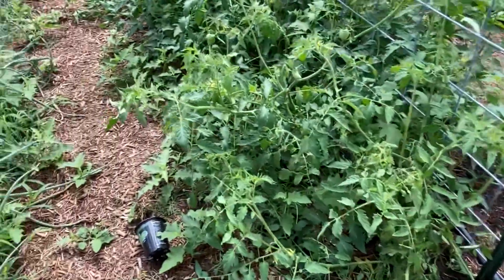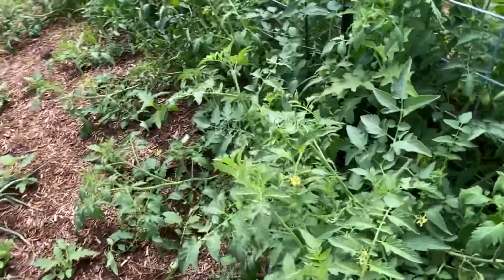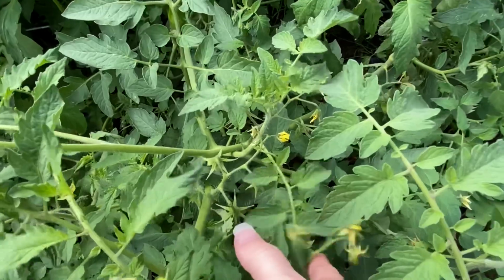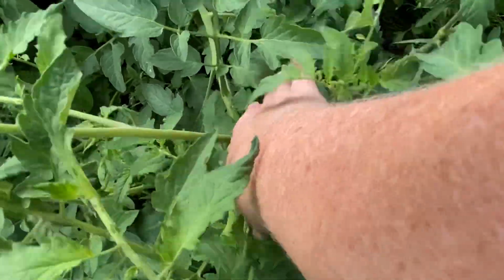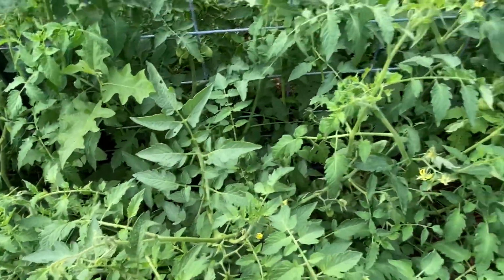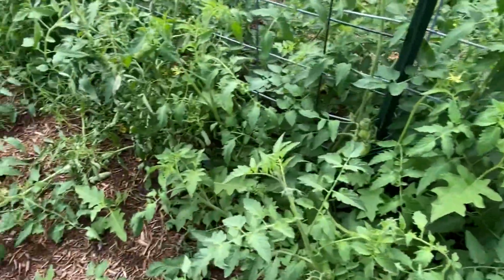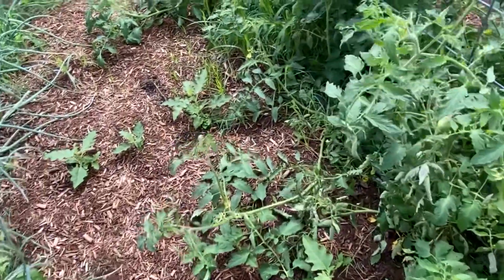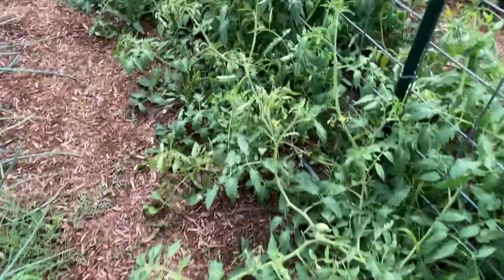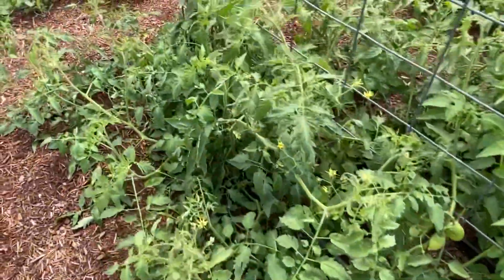I don't know if you have ever heard about shaking your tomato blossoms. I learned it from M.I. Gardner. But when your blossoms open, if you'll just go in and shake them a little bit, it helps them to self-pollinate. I guess it's not called self-pollinating if you're the one doing it. But basically, if you shake your tomato blossoms while they're open and facing down, then every one of your flowers will end up producing a tomato. And so far, I have found that to be true.